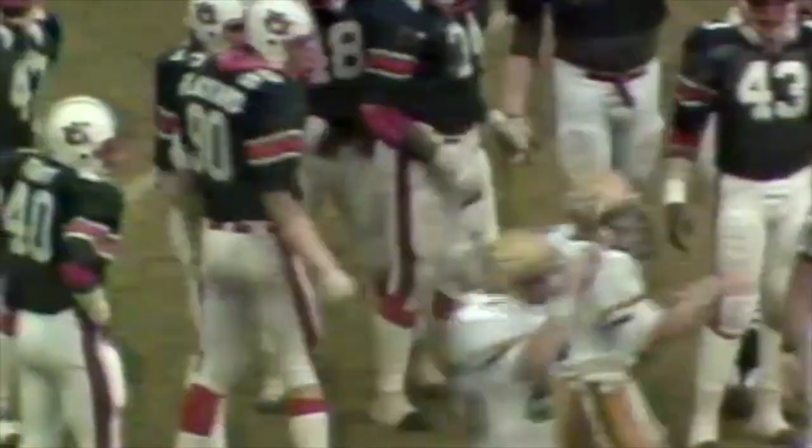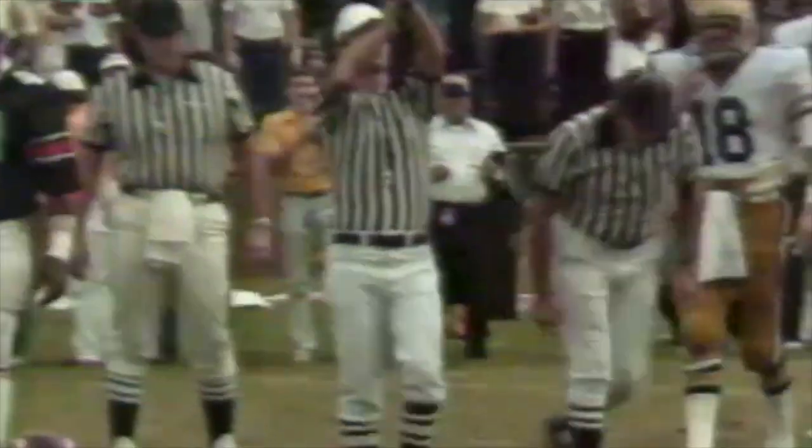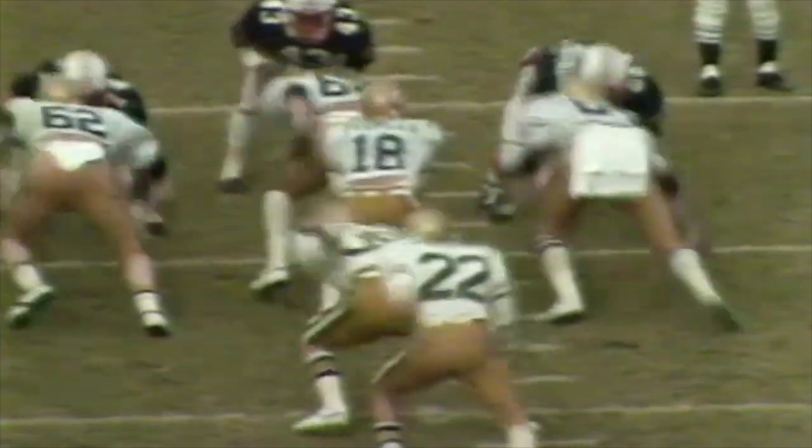Auburn's going to get a personal foul here. A late flag. Somebody lost their head down there and took a punch at one of the Tech players, and that is very costly. Looked like it was Danny Skutak. He got a little flustered right there. And, in fact, they're replacing him right now.